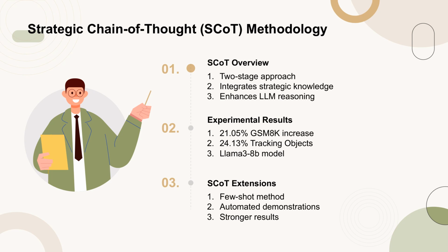Experimental results show significant improvements, with a 21.05% increase on the GSM-8K dataset and 24.13% on the tracking objects dataset, both using the Llama 3-8B model. Additionally, the SCoT framework has been extended to include a few-shot method with automatically matched demonstrations, yielding even stronger results. These findings highlight the potential of SCoT to substantially enhance LLM performance in complex reasoning tasks.